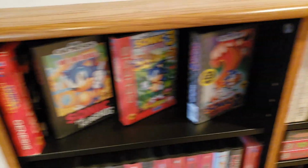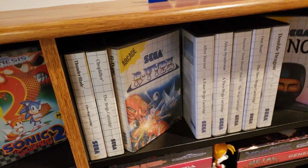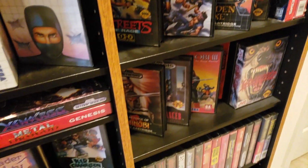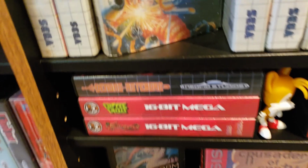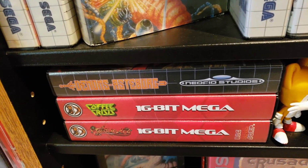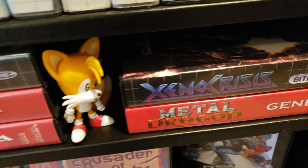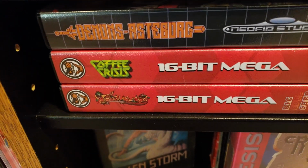But yeah, of course we got the Sonics, and then over here the Game Gear, the Master System games, like R-Type and Shinobi and stuff, and then Streets of Rage and Golden Axe, and some homebrews. I mean, there's some great stuff like Demons of Asterborg, guys. As far as modern games on the Genesis, that's my favorite. Demons of Asterborg is sweet. It's really cool. Oh, and Xenocrisis too. I highly recommend both of those. Metal Dragon is awesome.